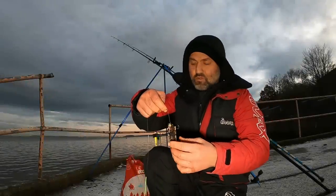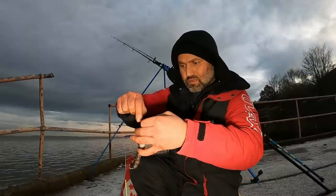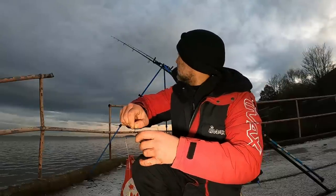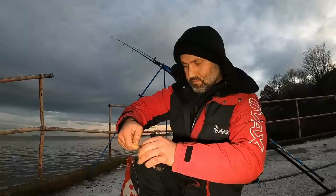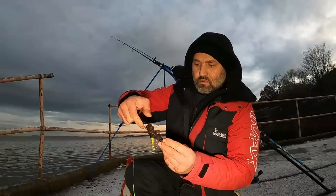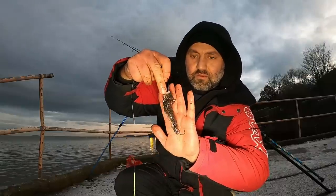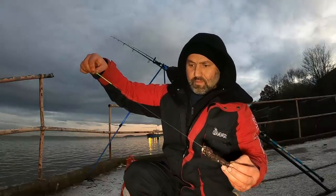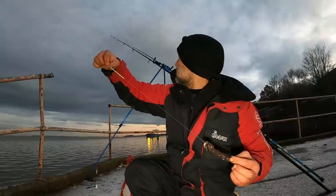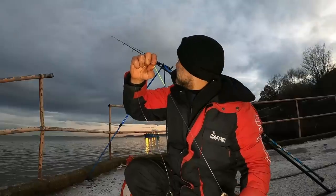Right, this is the rig, guys, I'm using. My usual cod rigs. Running ledger. Hook's nice and proud there. Hook length about 50 centimeter long, and I've got a big rig tube in there.